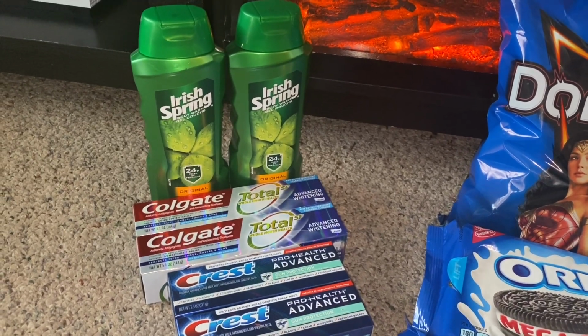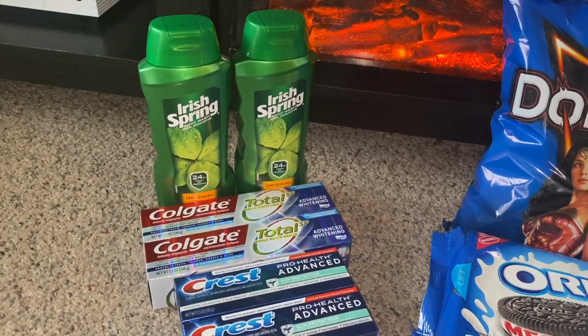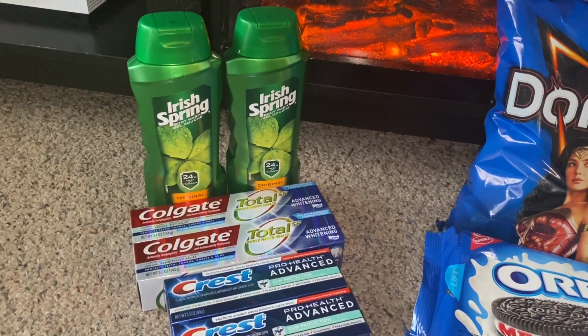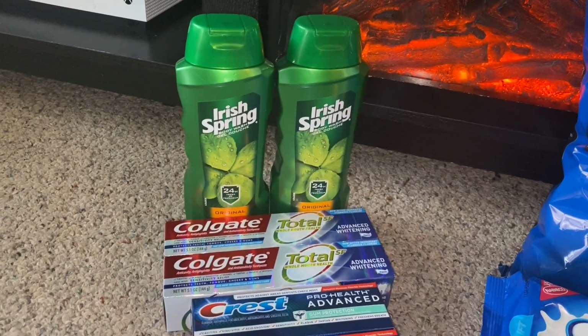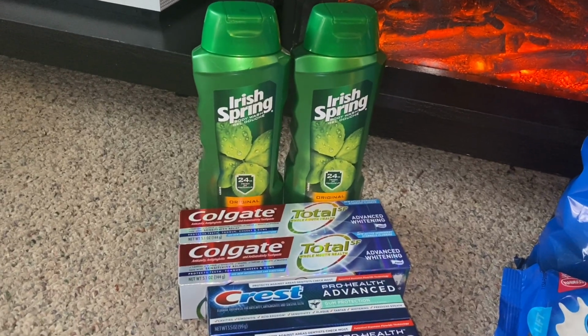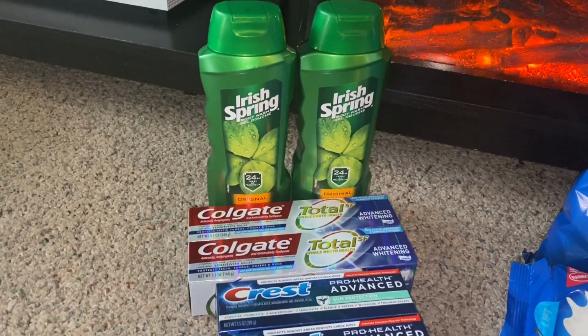So buy 2, get 5,000 points. They are priced at $4.99. So you will buy 2 at $4.99. So that will bring your total to $9.98 for both. And again, if you have coupons, use them. It'll be cheaper. But in my case, I didn't use any coupons on these.